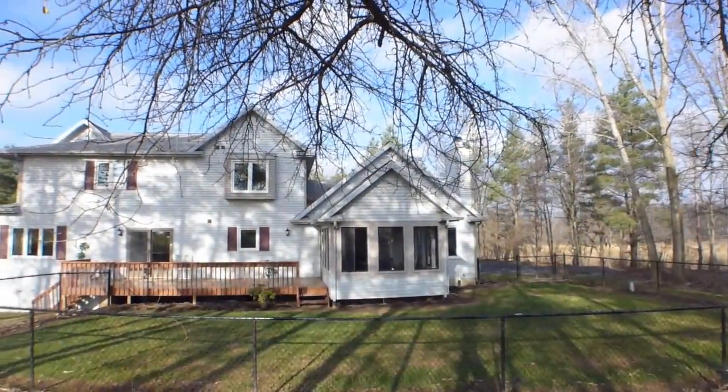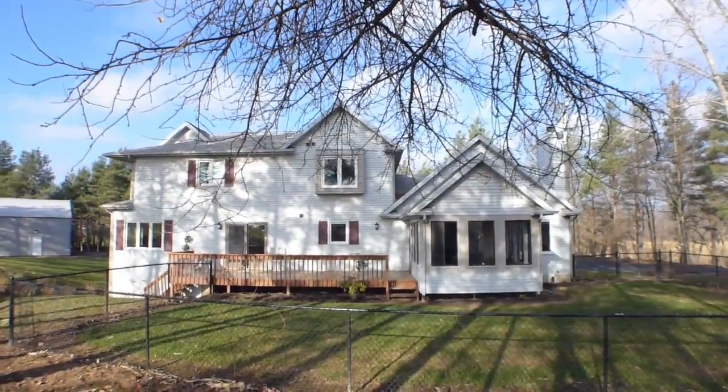The home is located just north of Chandler Crossing and Eagle Eye Golf Course.